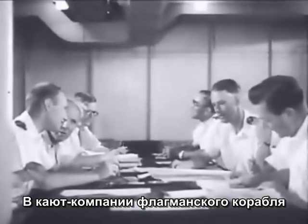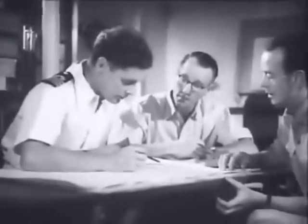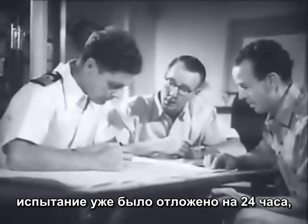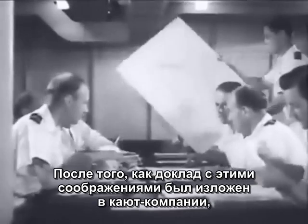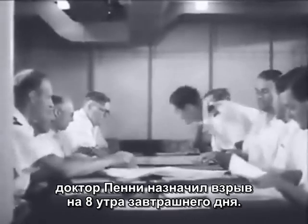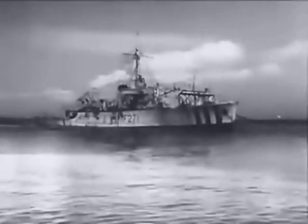In Campania's wardroom, Admiral Torlis and Dr. Penny are waiting for the answer. They've been hanging on the weather for 24 hours already. But the forecasters now see a fairer prospect for tomorrow. In the wardroom, they report that conditions will be perfectly safe. And Dr. Penny gives the order for the weapon to be fired at 8 o'clock next morning.